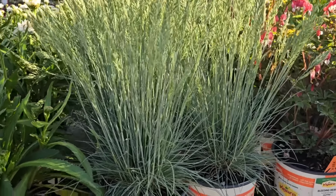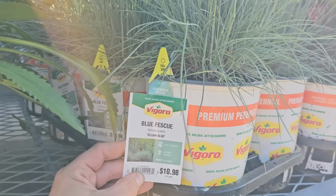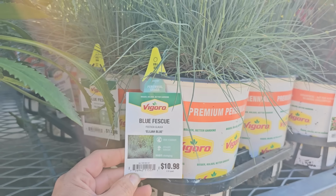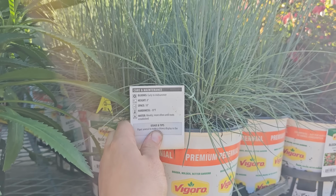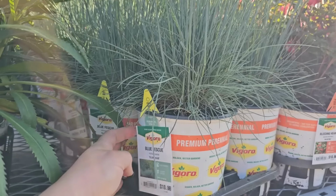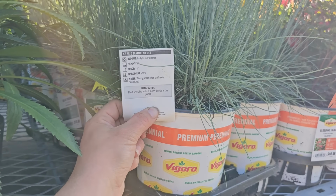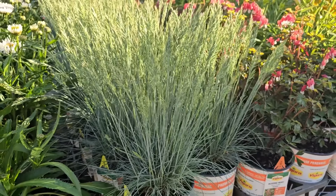So this is the information on this grass here, if you are interested in it for your garden. It's the Blue Fescue Elijah Blue. It likes full sun. It is a perennial grass, drought tolerant, deer resistant, and clumping habit. And it gets to be 8 inches in height when it doesn't have the plumes. It obviously gets a bit taller with those bloom plumes, and 18-inch spacing, hardy down to -30 degrees Fahrenheit. Has a really beautiful blue coloring.